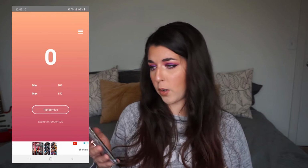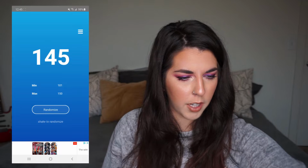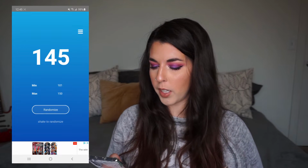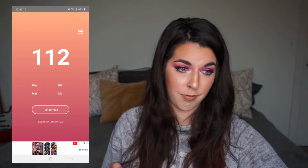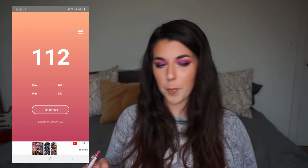Okay, so my screen recorder is now up, so I am going to hit randomize. The first number I get is 145, and let me just double check if I have that one on. I did get that one. That one was from a lesser known brand, so 112 instead is a product I bought online, which can be everything. Okay, so a product I bought online.